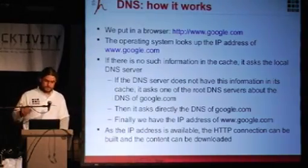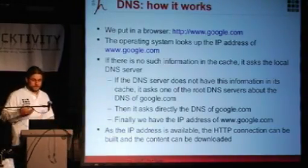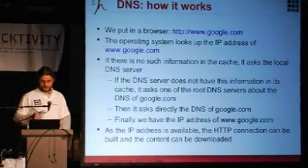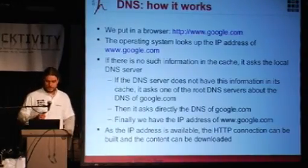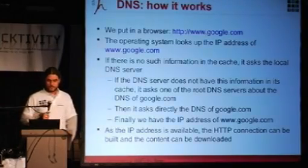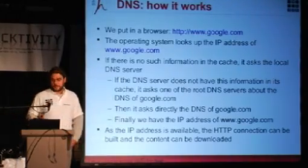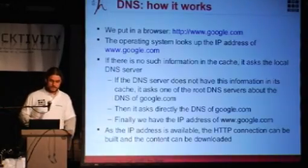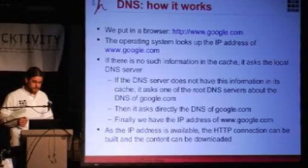If the cache does not have this information, then the caching DNS server needs to go further and ask the root DNS servers where to look for the .com top-level domain name servers. Then it gets back this information. Then it can query google.com's DNS server address, and Google's server can tell it what its own IP address is. It looks a bit complicated, but it goes on pretty fast.